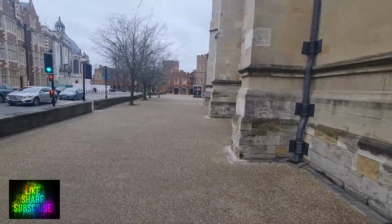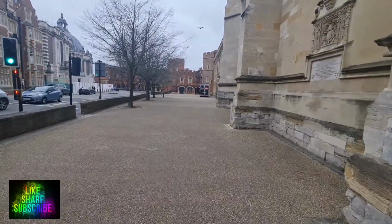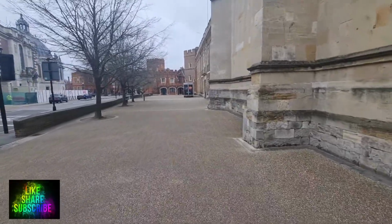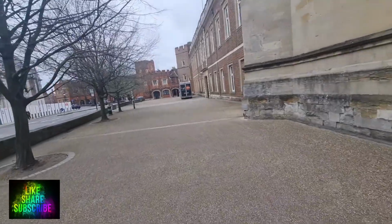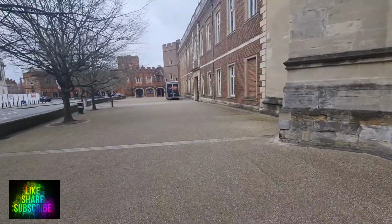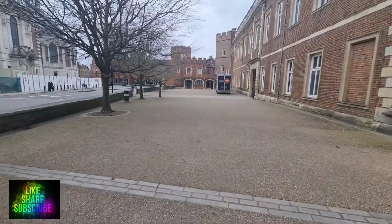Looks like they need to start filming because we've got a production team here. I was in Bristol yesterday and they were filming outside the place I was working, and the production team was there, so looks like these filming people are following me.